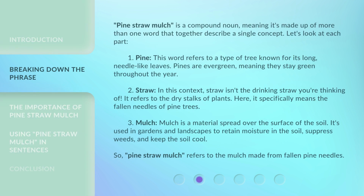Pine straw mulch is a compound noun, meaning it's made up of more than one word that together describe a single concept. Let's look at each part. 1. Pine. This word refers to a type of tree known for its long, needle-like leaves. Pines are evergreen, meaning they stay green throughout the year.